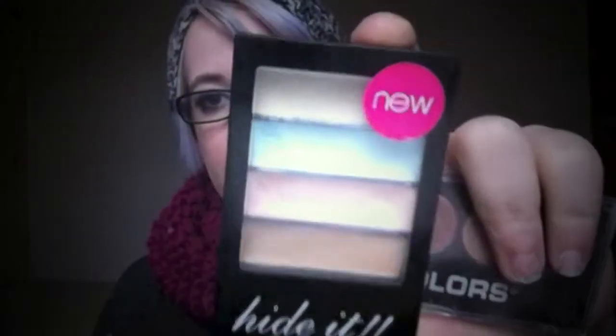I really like the green corrector, and I use the pink as a highlighter. I just think for actual coverage and as a concealer, the light one is just... It's a really, really weird consistency, and it just doesn't do well with my skin.